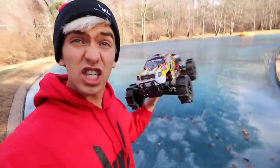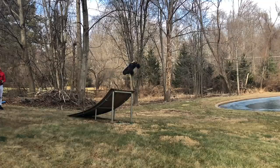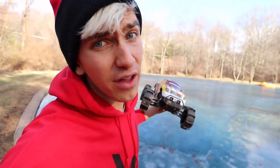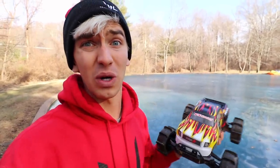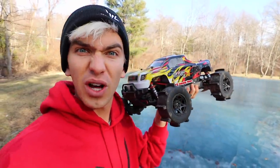RC car versus this frozen pond. Will it float? Will it sink? Will it work? I don't even know. This car has been through a lot today. And it survived all that, but the real question is, will it survive driving on this half frozen pond, or will it sink all the way down to the very bottom? Well, there's only one way to find out. Let's put it on and let's give it a go.